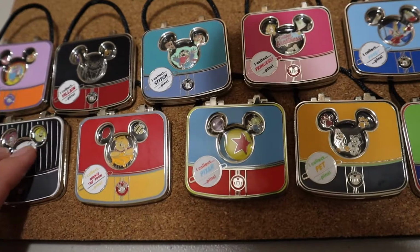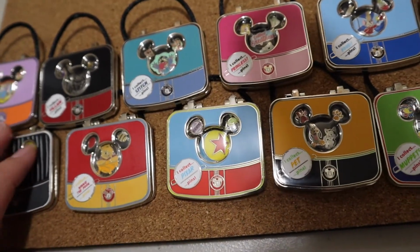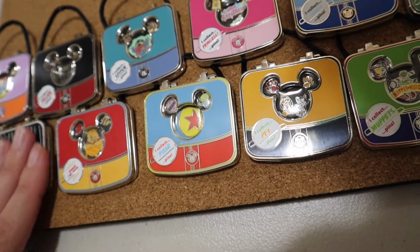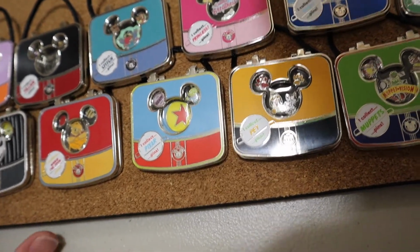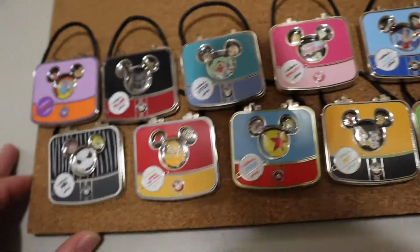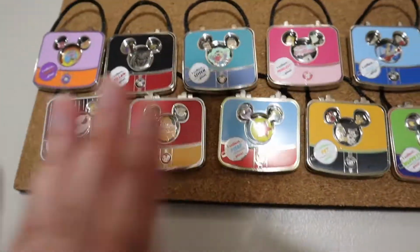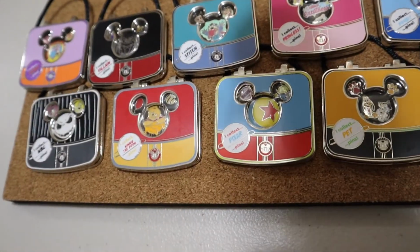I'm not as big a fan of the ones they're releasing this year. I'm actually not collecting any of the full series that they have this year, but I think this was a really good one, and I kind of wish they'd go back to something like this with this awesome design that they had for these ones. I know they were very popular, but these are kind of all my different awesome LE pins. These are at least my lowest, and then my full set of LE pins.